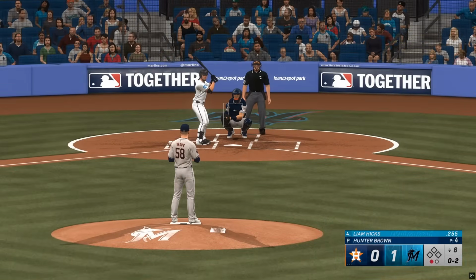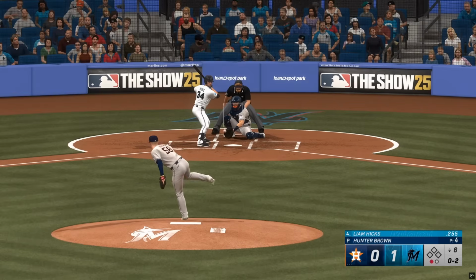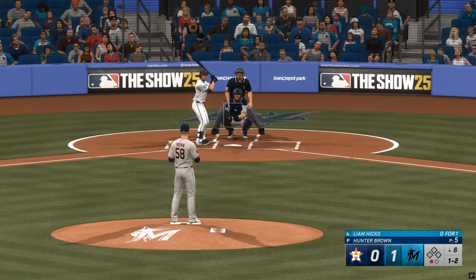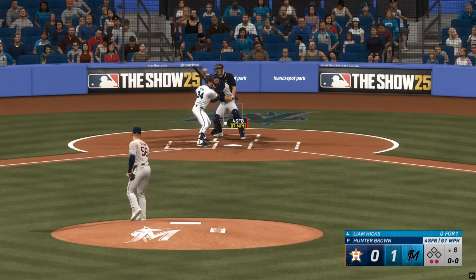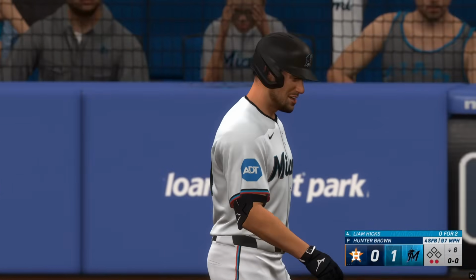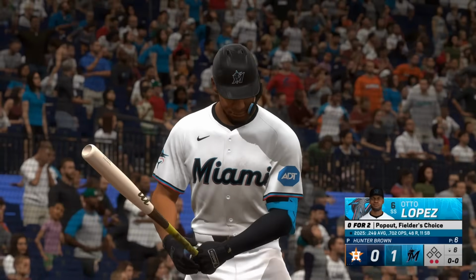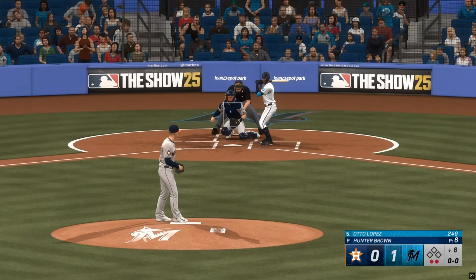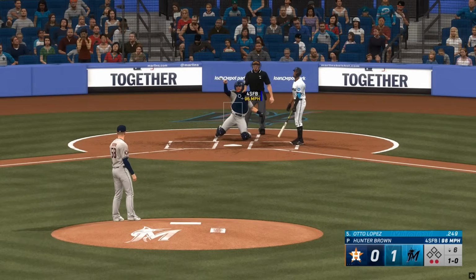Base is empty, 1 away here in the bottom of the 6th. And takes low for ball 1. And he couldn't hold back. He's rung up on strikes. 2 down, base is empty. And the batter will be the shortstop, Otto Lopez. That one's upstairs, ball 1.